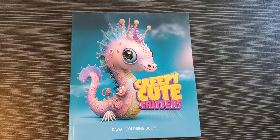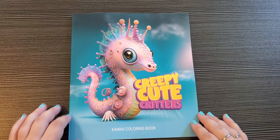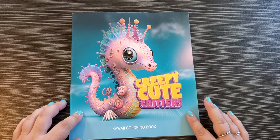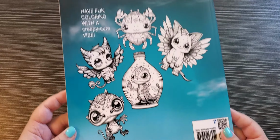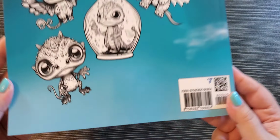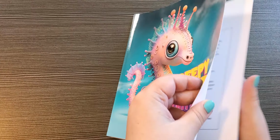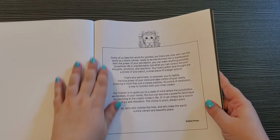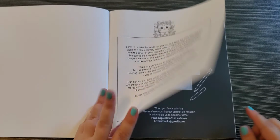Okay, so the first two books that I have are going to be from Amazon. The first book that I'm going to show you is a Creepy Cute Critters Kawaii coloring book. This is what the back looks like. Here's the ISBN if you need it. And then I believe it says, yes, it is from Zen Press. There's a little blurb here.